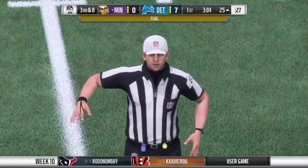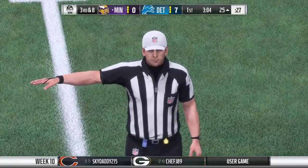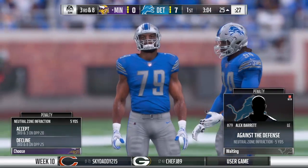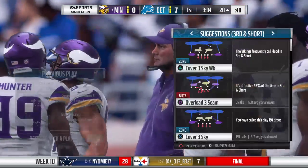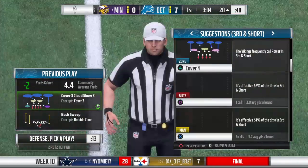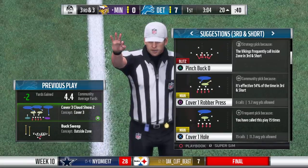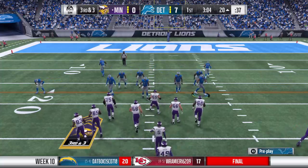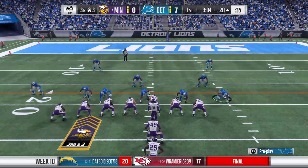Neutral zone infraction, defense. A little antsy on the left side of the line. Yeah, I think they got the guy in the end. And let's face it, he is so amped up, wanting to get a good get off on the snap, he jumps too quickly.